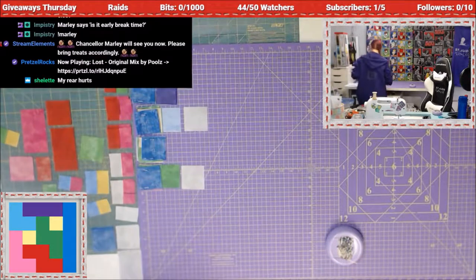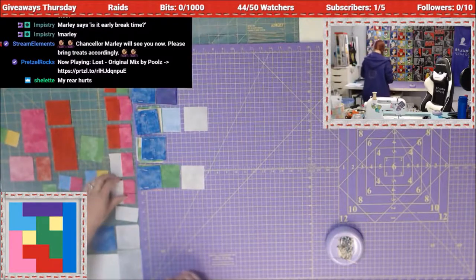To the left. So, this is a pink and gray combined piece. We need to go towards the gray.